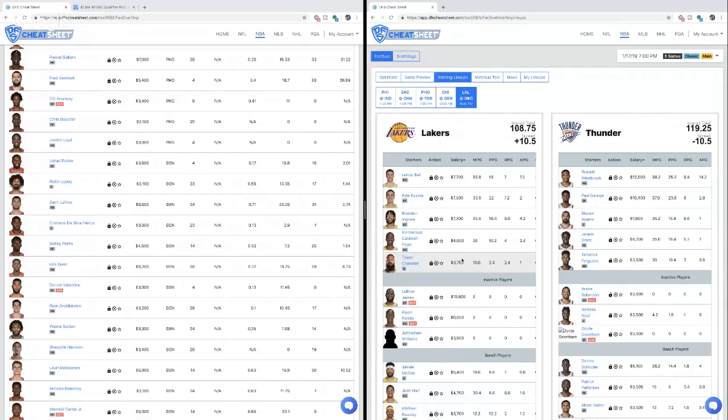So I'm not interested in Kuzma in this spot too much at 7.5. I have interest in other guys like you mentioned, the Siakam and Ibaka. I think they're in better spots than Kuzma is here. Right. Jeremy Grant and Steven Adams do a really good job.